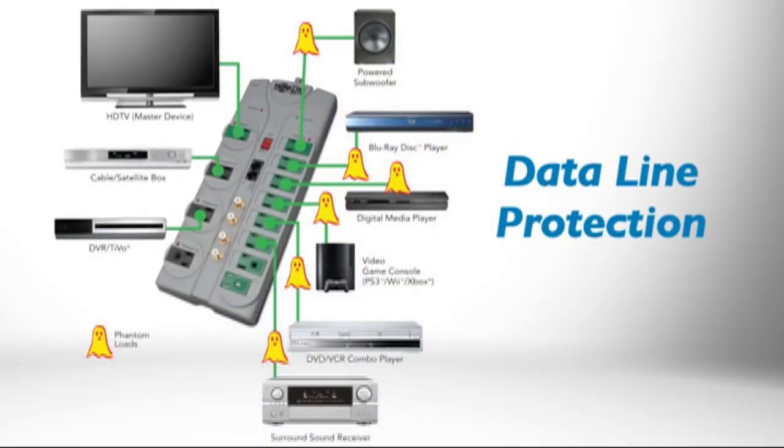The TLP-1210 SAT-G also blocks surges that travel through data lines connected to your equipment. RJ45 jacks protect network devices, computers, and electronics connected to your Ethernet line, and they can also protect fax machines, DVRs, phone systems, and modems connected to your telephone line. Coax connectors protect.